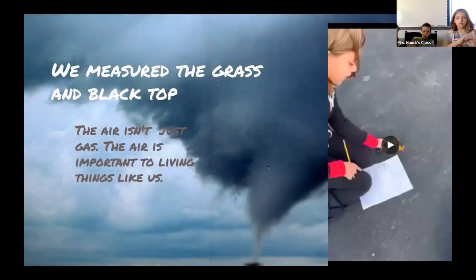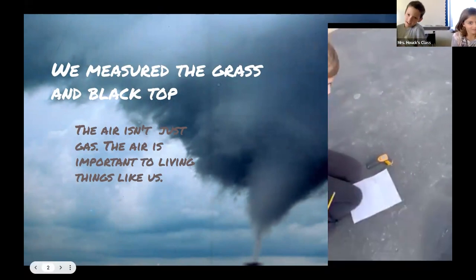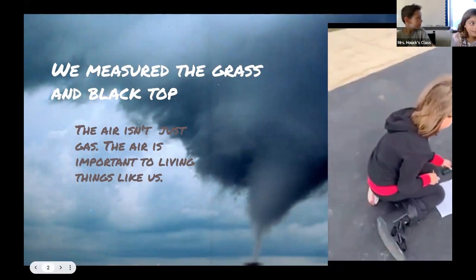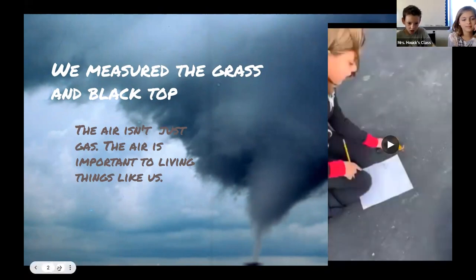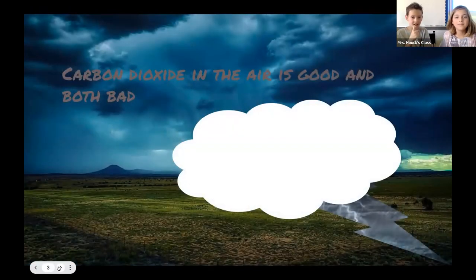We measured grass and the blacktop. The air isn't just gas. The air is important to living things like us. Air Celsius and Fahrenheit. Okay, and so you just measured the air temperature? Yes. All right. And I just did the Celsius. Okay. Air Celsius and carbon dioxide. The air is good and both bad.